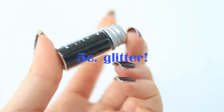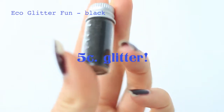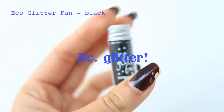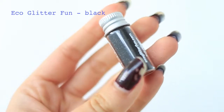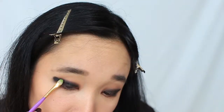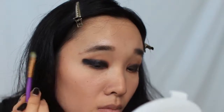And to kick it up a notch, I'm using Black Glitter by Eco Glitter Fun, which is a really cool brand because they make glitter out of biodegradable cellulose film, which means it's both vegan and plastic free because, fun fact, most glitter is made out of plastic, which, as we all know, is very bad for the environment. But putting the environmental rant aside, just pack on the glitter into the shape that you've already made and it should look a little like this.